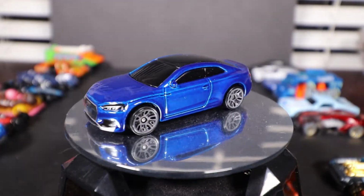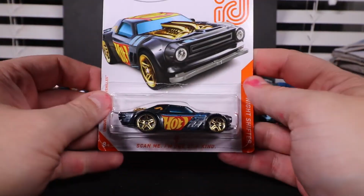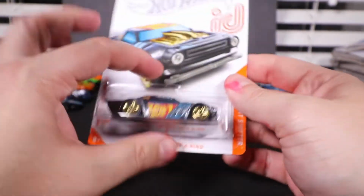Alright, let's open some ID chase cars. This is number 1, of the 8 that they're going to do this year. It's got the chip in the bottom. Let's open it up.